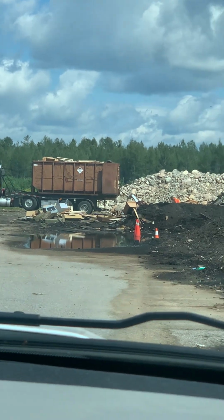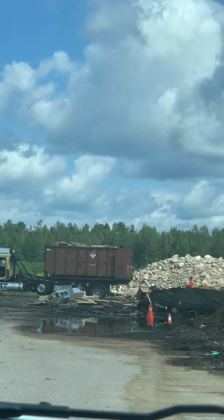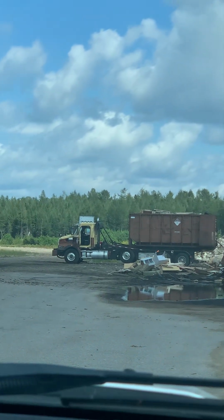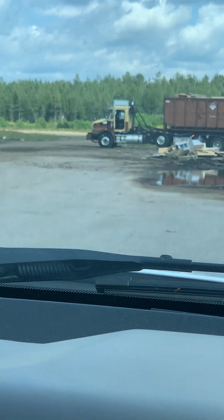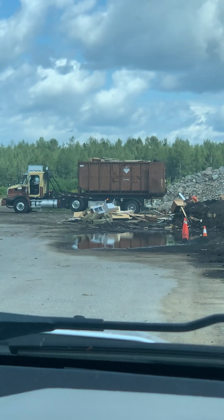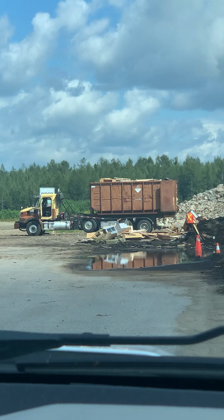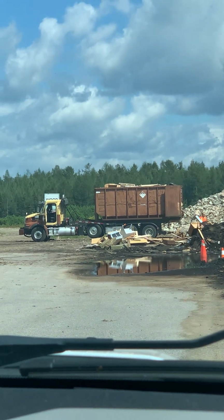And then what do they do with it? Well, like this stuff, they compost, the cardboard, they recycle. They recycle and do what? They make new cardboard, new paper. Metal, they'll recycle for new metal. Now most of the stuff that ends up in the dump is pretty much just like plastics and food and stuff like that.